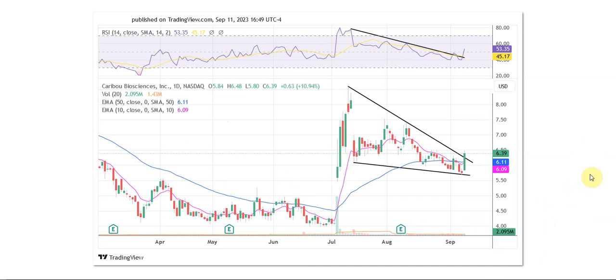Next is Caribou Biosciences. After its pop, it reached a high of $9, so I drew a triangle here. As you can see, it's coiling tighter and tighter. Today, it finally broke above the trend line. It's above both moving averages, and the RSI broke above its downtrend line. It's also above the 50, at 53. We've also seen a little bit of a pickup in the volume, 2 million shares above the 20-day average of 1.43. So that's a big plus. We could be seeing this thing back to the old highs again, given some time.